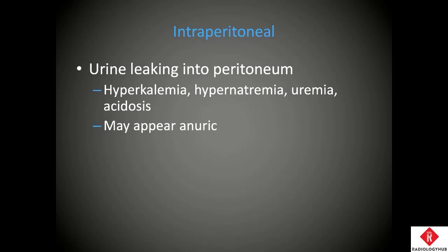Intraperitoneal bladder ruptures result in urine leaking into the peritoneum, and with that comes some complications, including hyperkalemia, hypernatremia, uremia, and acidosis, as the urine gets absorbed by the peritoneal lining back into the blood system. These patients may appear anuric, even though their kidneys are working. The urine is going into the peritoneal cavity instead.